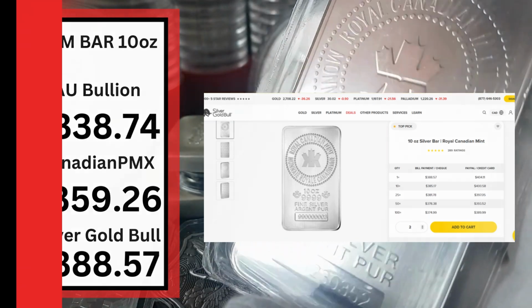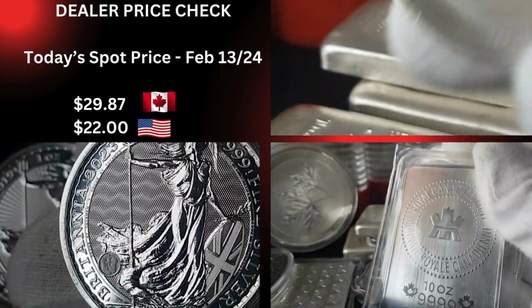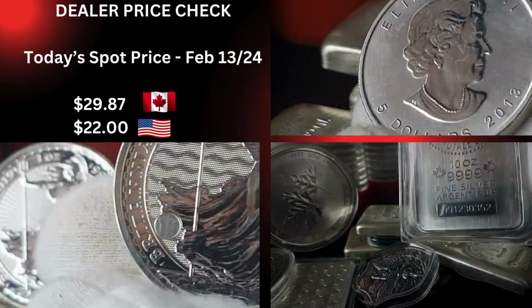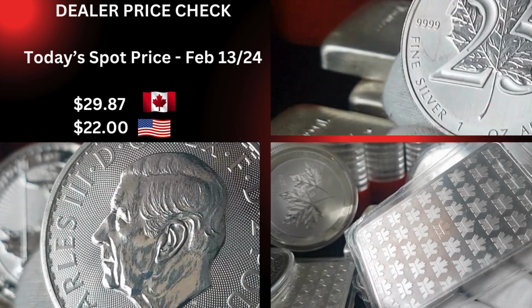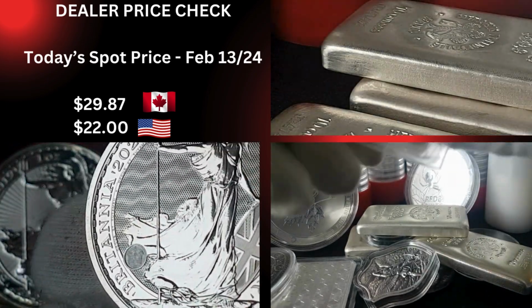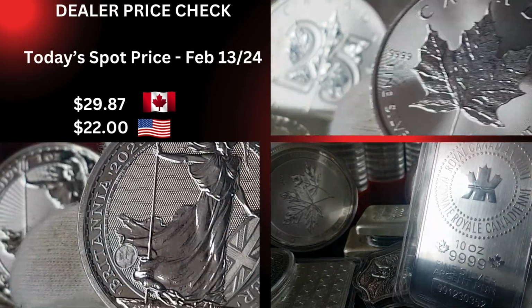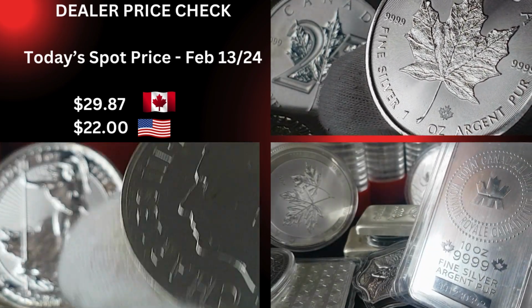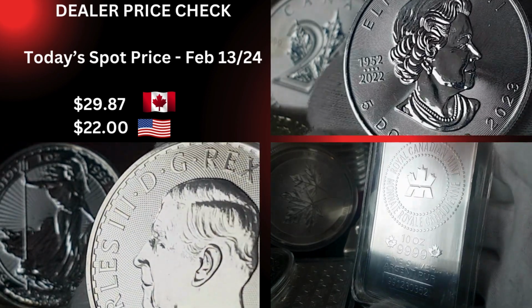Interesting stuff. So there you go. There's a quick check: 3 different dealers with 3 different bullion options, and all the pricing that goes with it. I hope this was valuable. I think it's helpful for any precious metal buyer out there to know that there are options, at least in Canada, at around $5 over spot for these very popular options, to as much as $9 or $10 over spot. So that's your range. If you're looking at premiums for an ounce of silver, it's about a $4 to $5 to $10 range of premium on that ounce of silver.